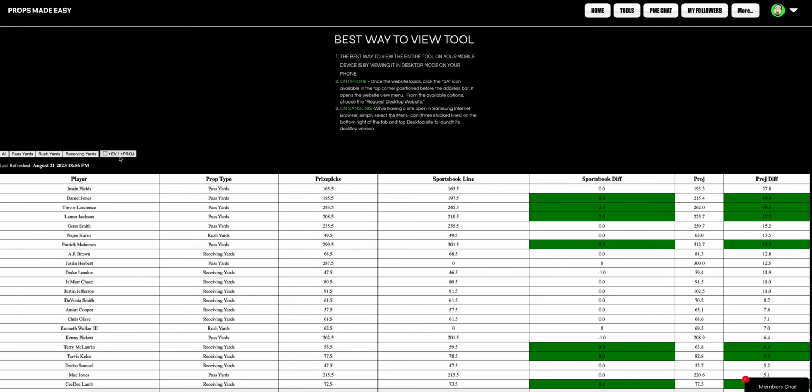So just because we have EV plus projection doesn't mean you can't look at it in a broader spectrum as well and see every player on the slate and look at all these different options, okay? So if there's other guys that you want to validate, let's say, oh, I like Justin Jefferson. I have a good feeling about Justin Jefferson. Let me make sure the Props Made Easy tool is also on that. You can look and see that his PrizePicks line's at 91.5. Sportsbooks are right there with it, so it's even EV, okay? It's not one way or the other. But the projection for him is at 102.5. That is an 11 projection differential. So he is a fantastic spot with that big differential.